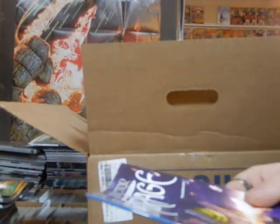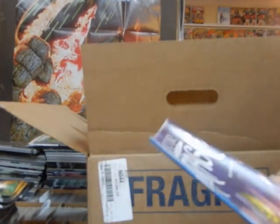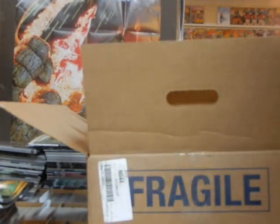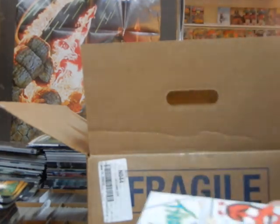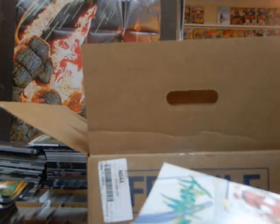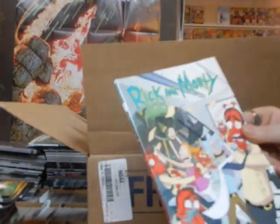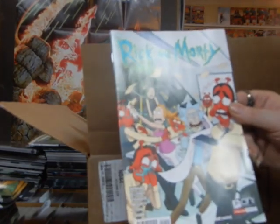Dr. Mirage. It's cover A, issue 2. Has it been a month already? We got Rick and Morty, Rick and Morty number 54. This is cover A on that. More shenanigans from Rick. And of course Jerry gets caught too. Look at him. What a Jerry.